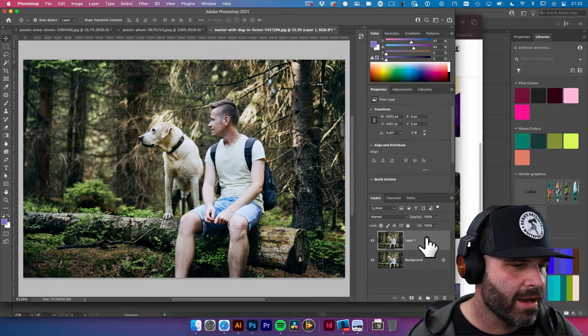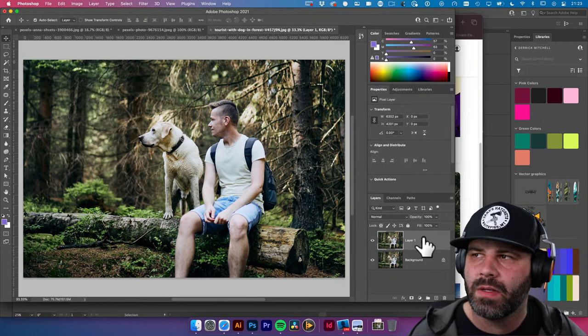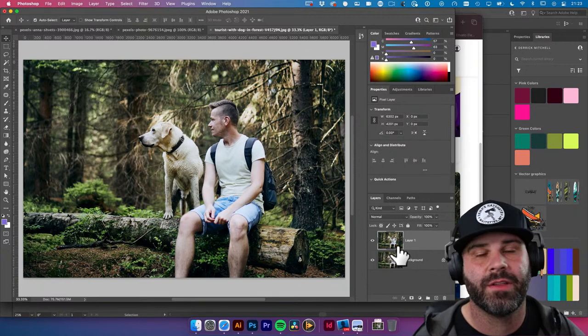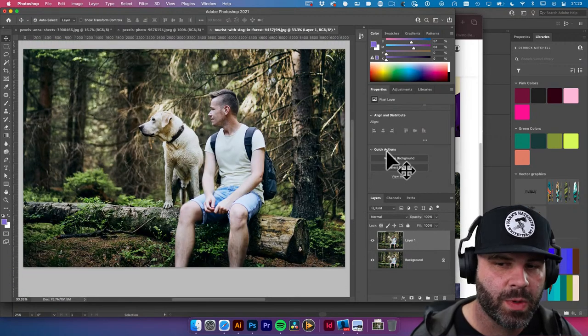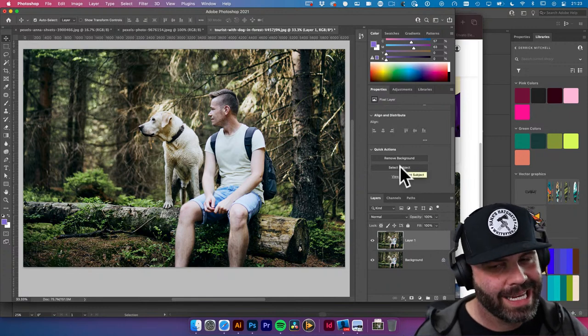And then I've got the main layer here, or not the main layer, the copy. So now that this lock icon is gone, it's not a smart object. That's the other thing. If it's a smart object, this also won't work. Scroll down under the properties window, and you'll see we have these quick actions to remove the background or select the subject. It's kind of the same thing.